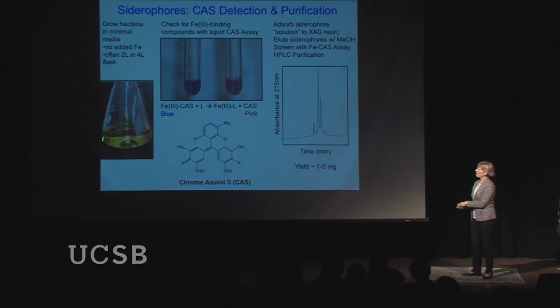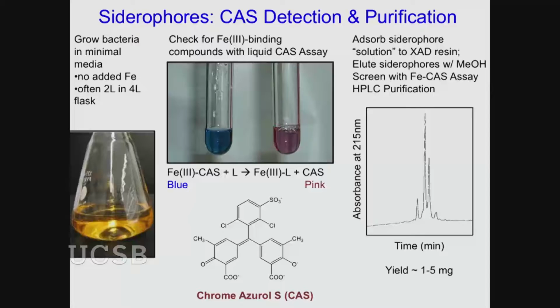We grow them up in 4-liter flasks, and then we sample over time, and we add a little bit of our growth medium to a liquid blue iron dye, the blue cast solution, and when it turns pink, we know we have our compound that's present in solution. And then we harvest and run a lot of columns and run a lot of HPLC, and we isolate the compounds. And the slide I'm about to put up next was years of work, okay? But it feels funny to put it up and just not attribute this to all the students whose really hard work went into determining these structures.